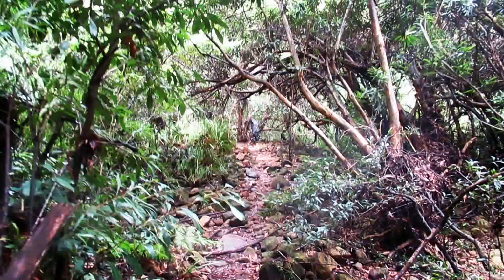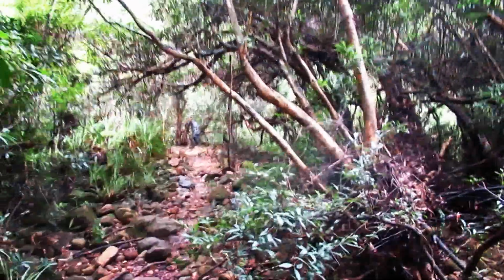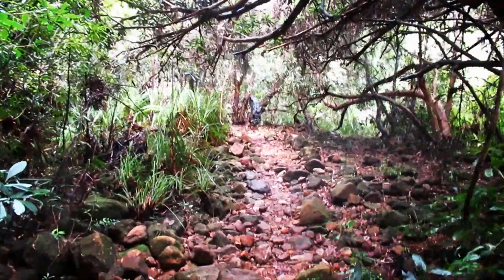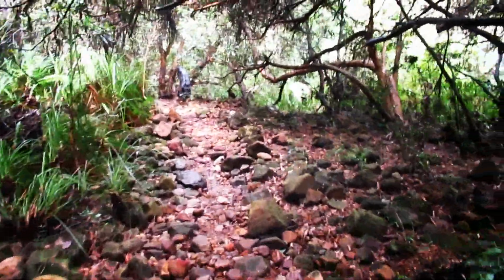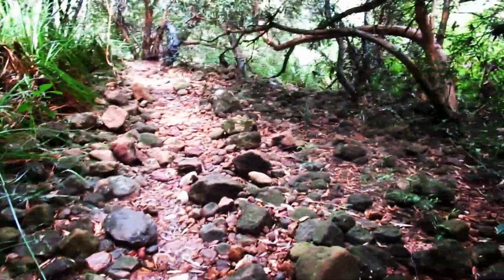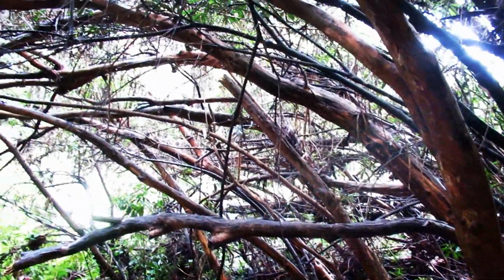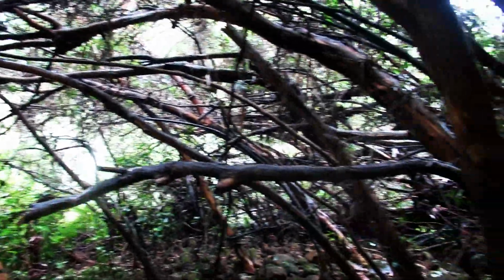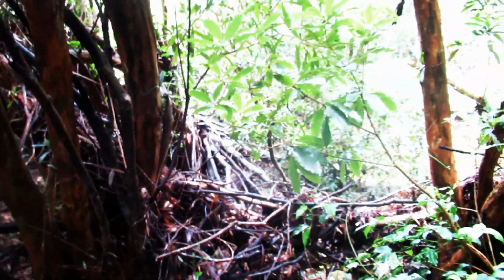Oh wow, look at this. It's like something out of Alice in freaking Wonderland, man. Look at the cover. I can only assume that when this place floods heavily, that these trees get... yep, look, there we go.